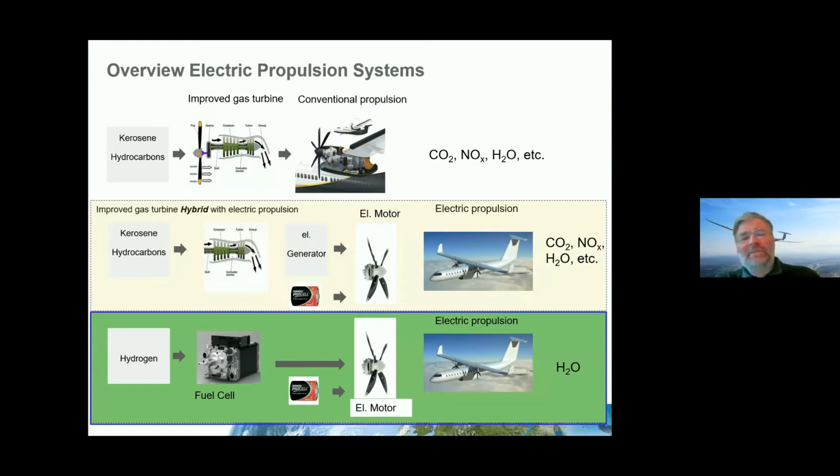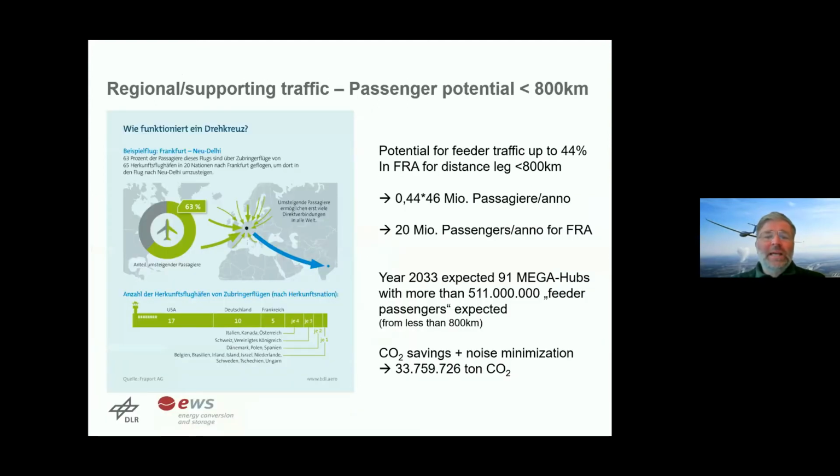So we have definitely the classic point with kerosene and gas turbine. Then we have the most improved with kerosene hydrocarbons as fuel, even with hydrogen as a fuel and gas turbines, and then an electric generator and hybridized by batteries with an electric motor. Today, I will focus on the hydrogen use in fuel cells together with a battery if needed to propel an electric motor to go flying. So why are we doing this?